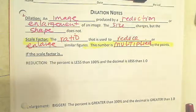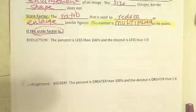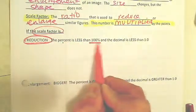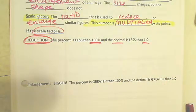Let's talk about reduction right here. They will always tell you what the scale factor is. They'll say the scale factor is, for example, how do you know if it's getting smaller? Well, it tells you if the percent is less than 100 and the decimal is less than 1.0.